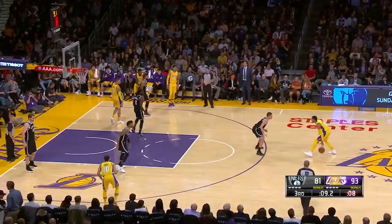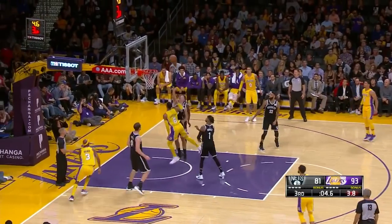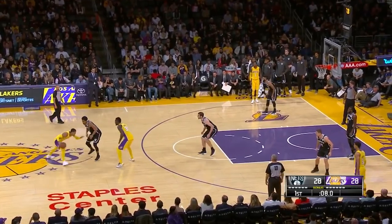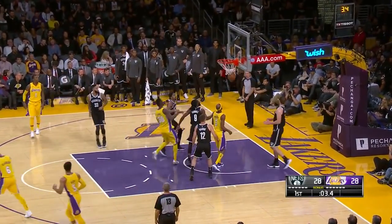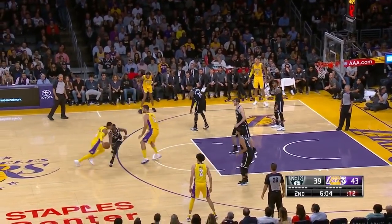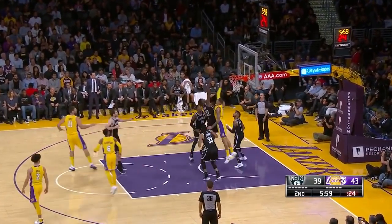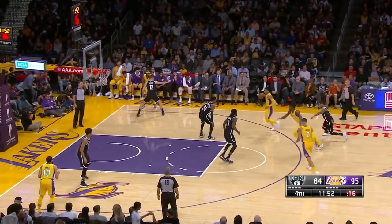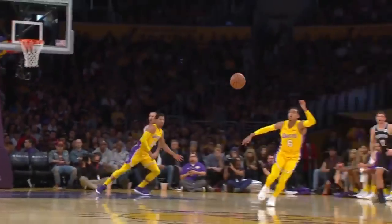I like this end of quarter situation where he tells his big that he doesn't need a screen to get by his guy. He's making the correct passing read more often too, although that's usually to the rolling big. And of course, he's fantastic in the open court.